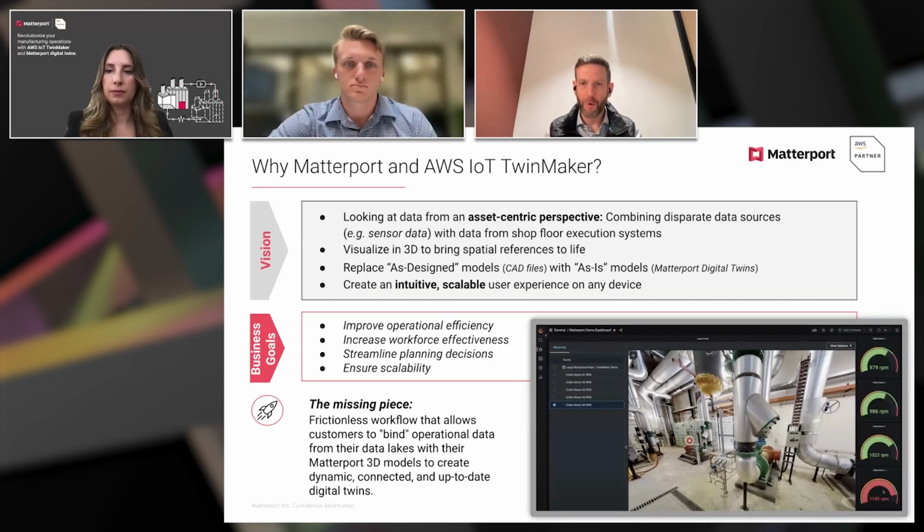And for most of us human beings, we interact with the world in 3D. So having a real representation of the asset that looks and feels like the asset, that's easy to navigate, gives a ton of power to this data that would otherwise be really hard to understand, really hard to access for people who are actually operating the facility. And that's where we see the power of this partnership.